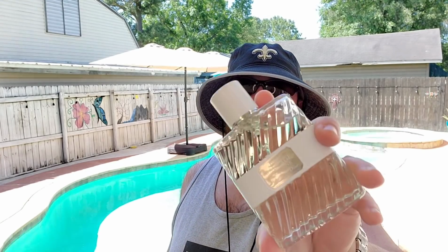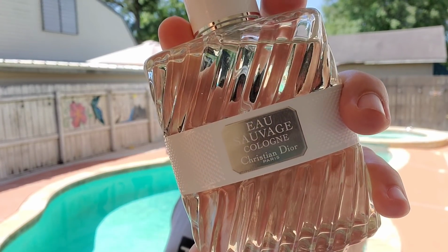Doesn't really sit that close to the skin until several hours have passed. Not the cheapest fragrance on the list, but far from the most expensive. You can find this one in the $70 to $80 range. One that I strongly advise you check out. If you like the original Sauvage but want something fresher, check out Dior Sauvage Cologne. You won't regret it.